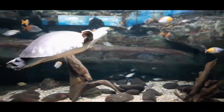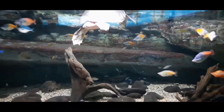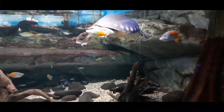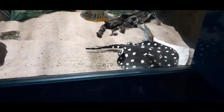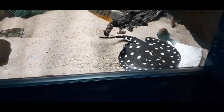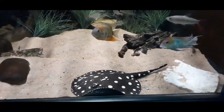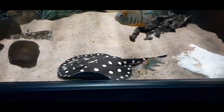Boys and girls, this is a fly river turtle, and you see these other fish swimming around. All the nice colors. A really strange face. Look at this spotted ray. See its polka dots? You see the fish are kind of a rainbow color. Look at that spotted ray. Beautiful. I've never seen one like that before, boys and girls.